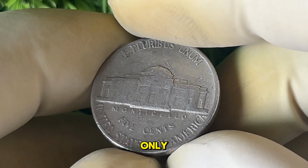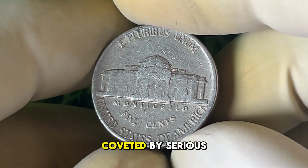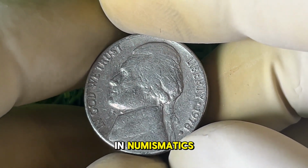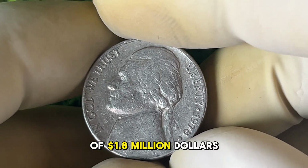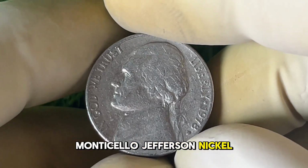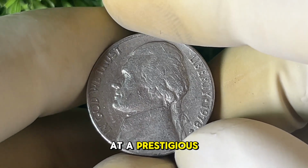Experts believe that only a few hundred of these error coins were produced, making them highly coveted by serious collectors and investors. This rarity, paired with the high demand for unique pieces in numismatics, is what drives the astronomical market value of $1.8 million. In fact, the last known sale of a 1978 D Monticello Jefferson nickel with this error went for a whopping $1.8 million at a prestigious coin auction.